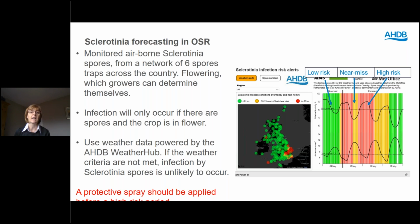So what we're doing within this tool is really monitoring airborne sclerotinia spores from a network of spore traps around the country, and also looking at when the crops are flowering. Obviously a grower themselves will look at this, know whether their crop is flowering already, and then decide whether they need to take action. We know that infection can only occur when there are spores present in the crop and when the crop is in flower. So if one of those isn't happening, then you're unlikely to get infection and you don't need to take action.